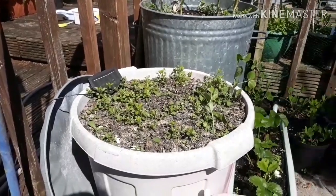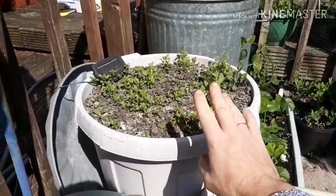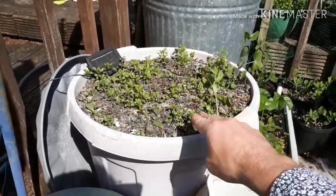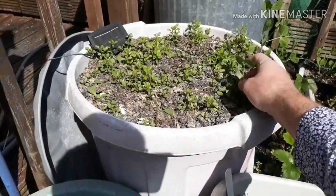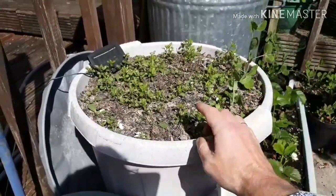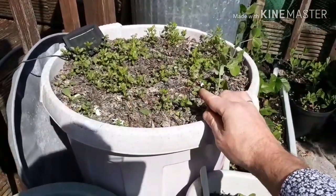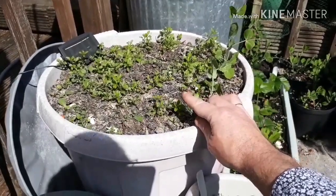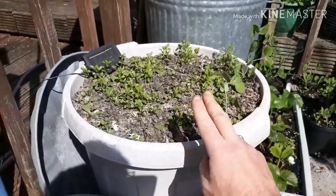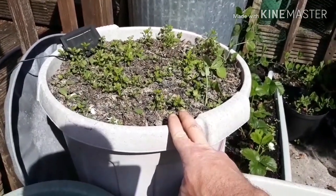If any of you have ever needed convincing about the benefits of mulching, here's a plastic dustbin where I did plant peas in. Only 2 have come up, but that's not necessarily connected to the mulching. But look at the weeds that are in it. There's that many little weeds, it's hard to tell where the 2 pea plants are and where the weeds are. And that hasn't been mulched. I didn't mulch this bin, no reason, just didn't mulch it.